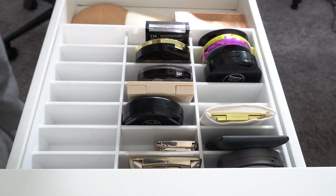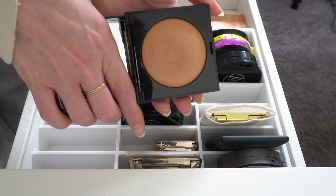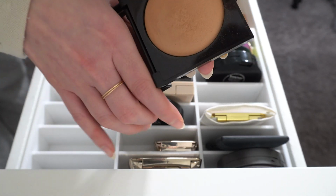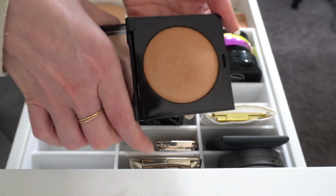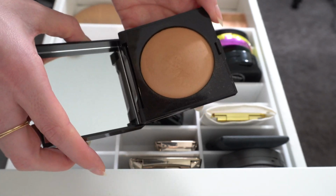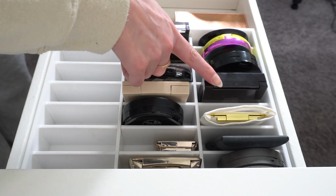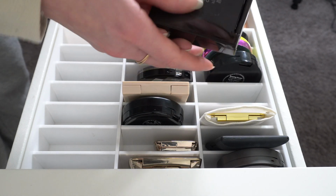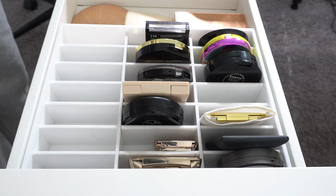Oh my gosh. I didn't even realize I had this. This is the Laura Mercier Matte Radiance Baked Powder in Bronze number 2. I do not even remember getting this. I actually thought this was a Bobbi Brown Shimmer Brick when I was looking, because the packaging is kind of similar to this, but it's not. Maybe we should use this since I didn't realize I had it. So yeah, we'll go with that. And then I think that's going to be it for bronzer.